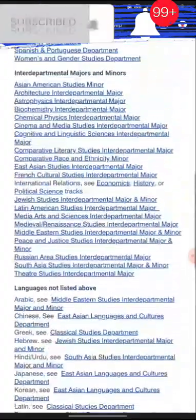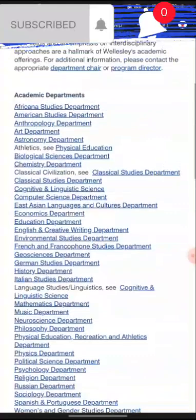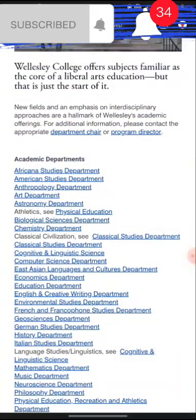So I'll just go to my department, which is computer science department. So I'm going to click on this. Whatever your own department is, you want to make sure you click on your own department first, so that you can then find more information about that department.